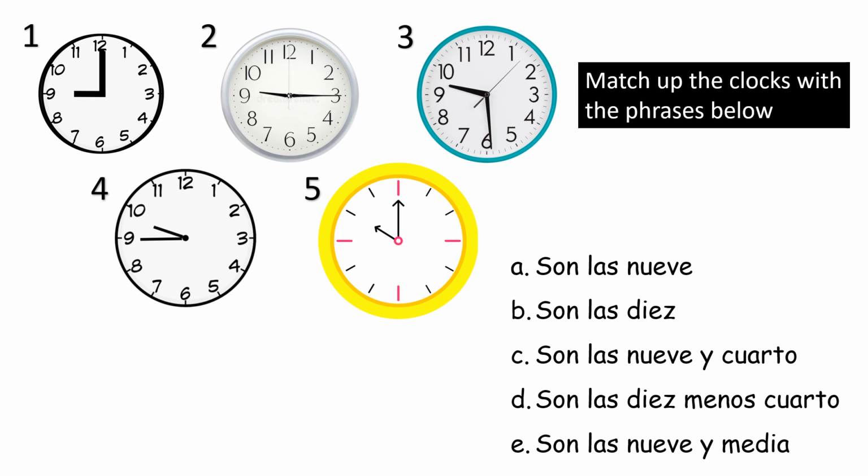Okay, so clock number 1 is 9 o'clock, so we should have son las 9, which is A. Clock number 2 is 9:15, so that is son las 9:15. Number 3 is 9:30, so that is son las 9:30.